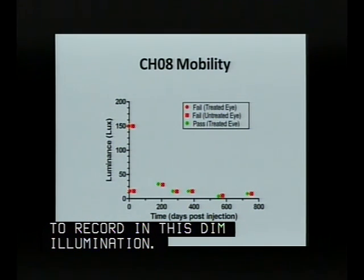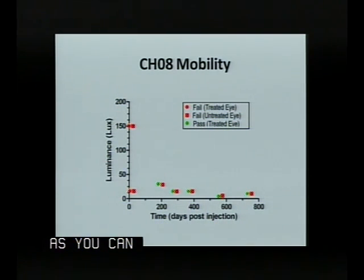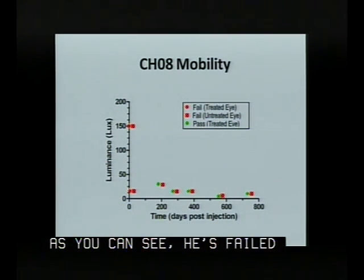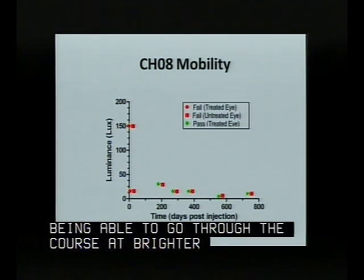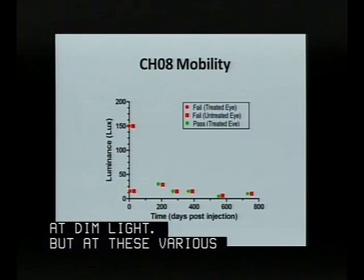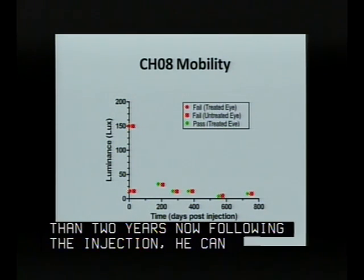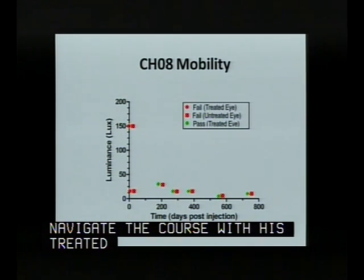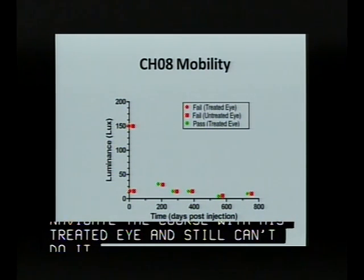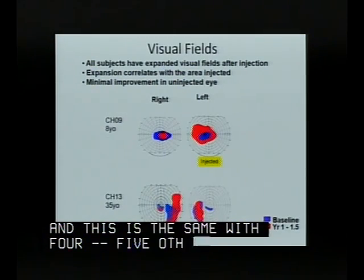in a stable fashion. As you can see, he failed being able to go through the course at brighter light at baseline and at dim light, but at these various follow-up time points, more than 2 years now following the injection, he can now navigate the course with his treated eye and still can't do it with his untreated eye. And this is the same with 5 other children in this study.